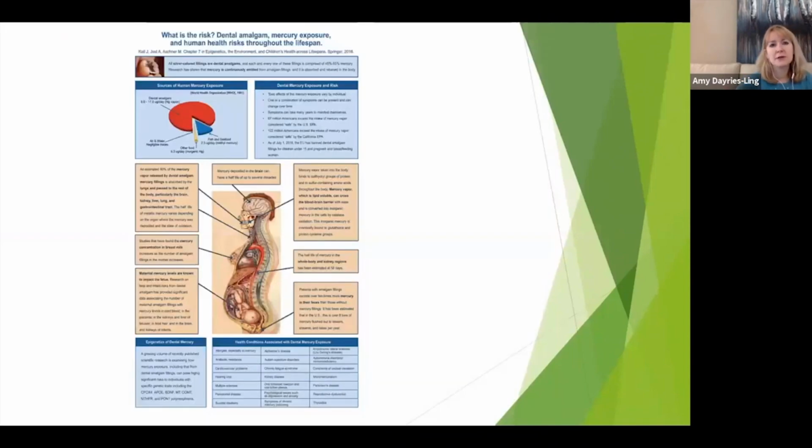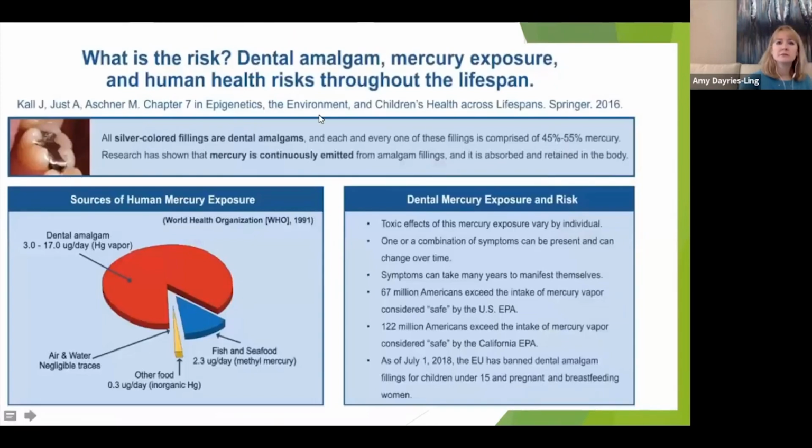This is a report published in the textbook Epigenetics, the Environment and Children's Health Across Lifespans in 2016 by Springer Publishing. It involves part of a paper put out by some of the IAOMT dentists showing the toxicity of mercury. Dental amalgam is said to give off between 3 and 17 micrograms a day, whereas fish and seafood in the diet, if you're eating fish and seafood several times a week, will give off an average of 3.3 micrograms of mercury a day.